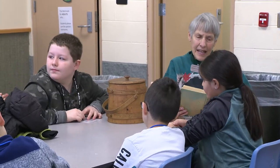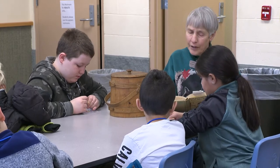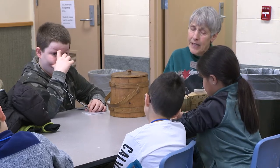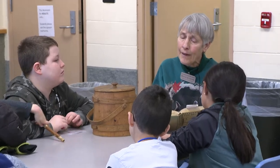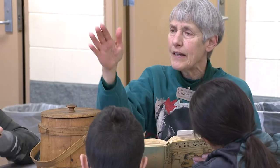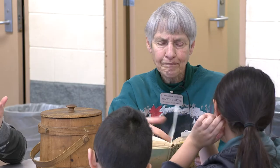Okay. Grandpa emptied the sap into the iron kettle. There's a bonfire under the kettle and the sap boils and Grandpa watches it carefully. The fire must be hot enough to keep the sap boiling, but not hot enough to make it boil over. Every few minutes the sap must be skimmed. Grandpa skims it with a big long-handled wooden ladle that he made of basswood. That's to take off the foam because you don't really need the foam.